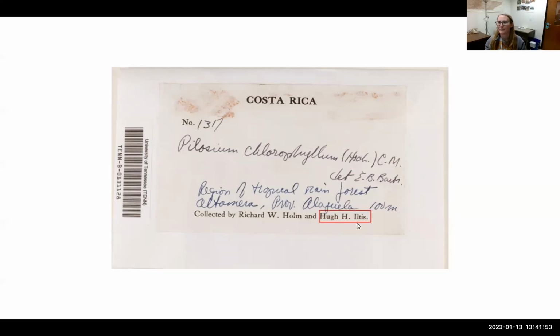Iltis. And so this specimen, you can see this example was collected along with Richard W. Holm in the tropical rainforest of Costa Rica. And it doesn't actually have a collection date on this one, but I did a little digging and it looks like similar specimens were collected in 1949. So probably in that time frame.